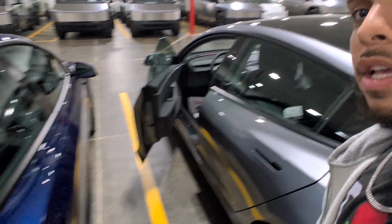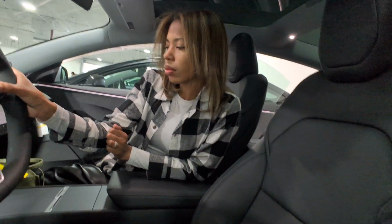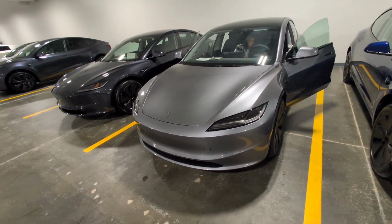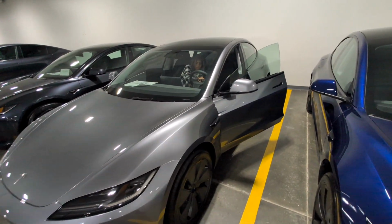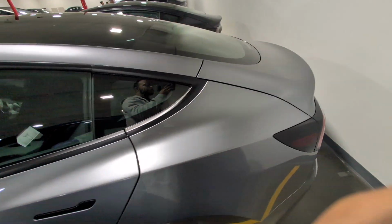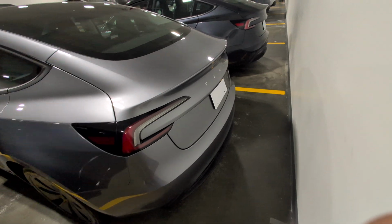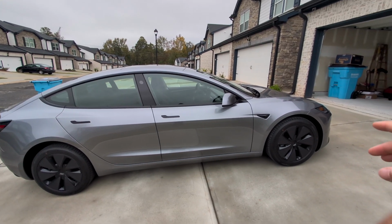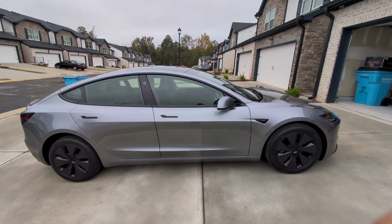Yo, so it's currently delivery day for me picking up my Tesla. We're currently inspecting the car right now. You see, I got my wife with me. She's doing a good job inspecting everything on the inside. I got the Quicksilver trailer. I'm trading in my WRX for it. So yeah, this is the 2025 Tesla Model 3.